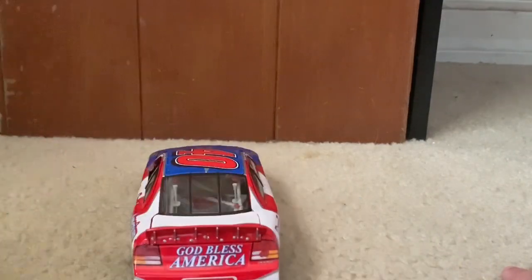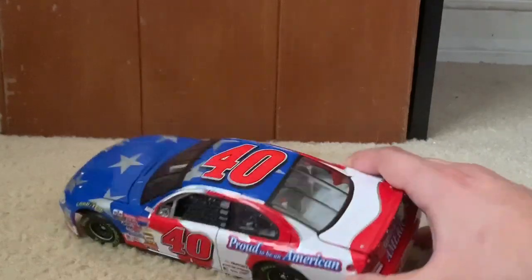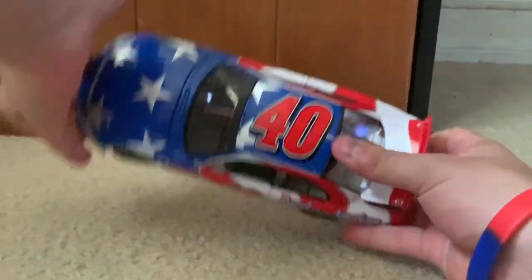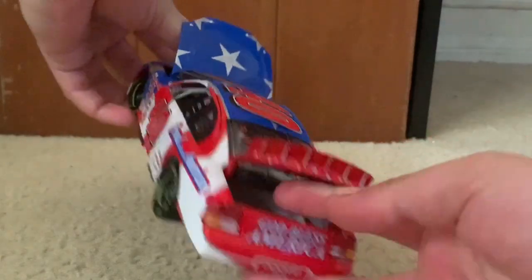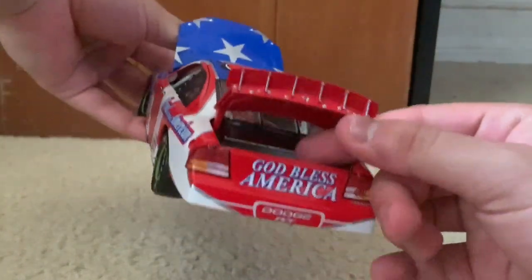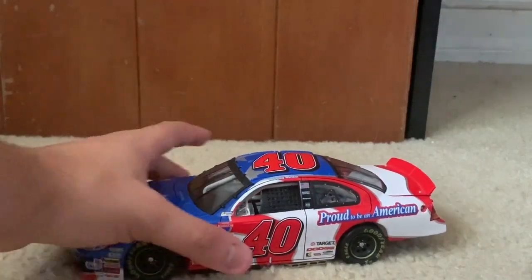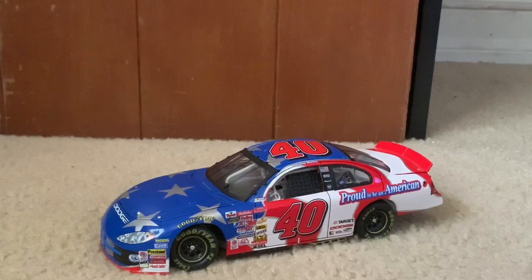And then we got God Bless America on the back bumper. Nothing on the deck lid. And I do apologize for not showing the engine details and the fuel cells of the Monte Carlos. I mean, look at that fuel cell. And honestly, this is a gorgeous car. A fitting tribute to the tragic events of 9/11.